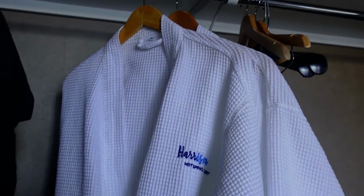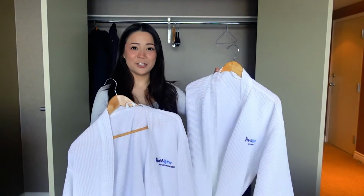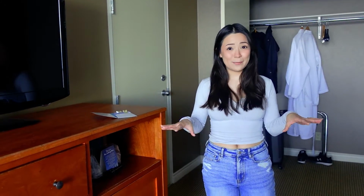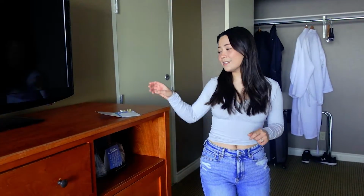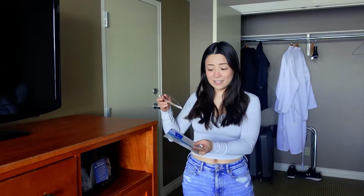Aside from all the regular amenities that the hotel room offers, they also provided us with 2 Harrison Resort bathrobes. Now keep in mind that if you take these beautiful robes home, they will charge your account. So to be able to use one of the 5 hot spring pools that this resort has to offer, you have to stay in the resort. They're not open to public access. One way that they monitor that is that they give you wristbands that you have to wear while in the pools, and that proves that you're a guest here.